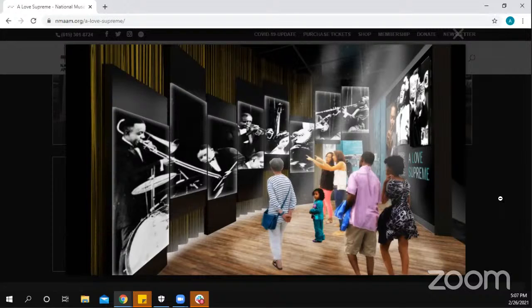And then, of course, in this photo, you could see families and different people pointing at the pictures, admiring the pictures, and seeing what's going on in this room. This is a smaller room.